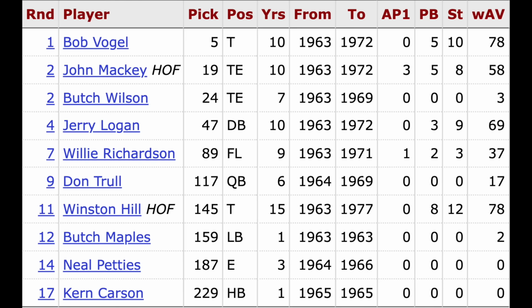And then Winston Hill, the tackle, another Hall of Famer, was an 8-time Pro Bowler, and you can see why the Colts, who were starting to fall a little bit from their heyday in the 50s, had a resurgence, and this was a big reason why they were able to make it to multiple Super Bowls in the late 60s and early 70s, and win one, as I mentioned before, in 1970.